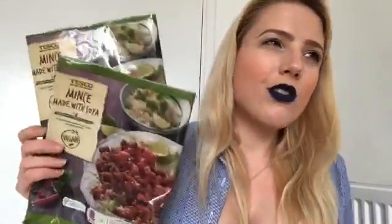Would highly recommend. These are usually on offer. They usually do like 3 for £4 or something silly, so just pick up 3 of them, stick them in your freezer. Job's a good one.